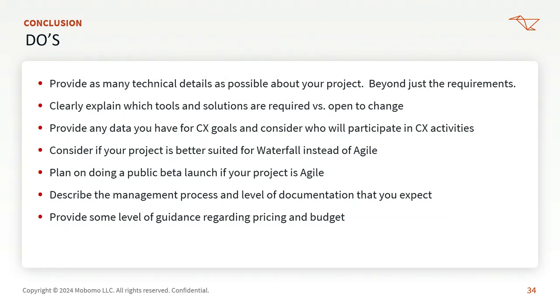If you're putting together RFPs or you're on a team that's helping you put them together, I think we kind of beat it to death. Provide as many technical details as possible about your project. Obviously, there are restrictions. You cannot show anything that would open up any security vulnerabilities, like server names or IP addresses. But otherwise, the tooling, any technical details, where it's hosted, that you can provide is helpful, even beyond just the requirements you have for the functionality.